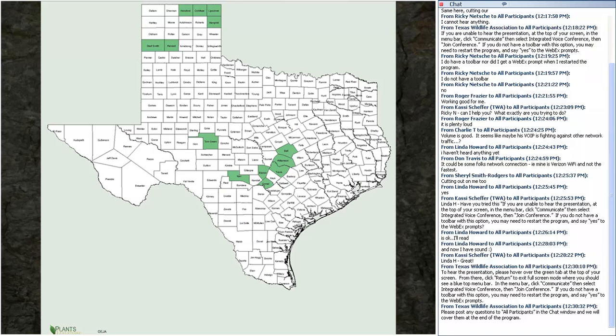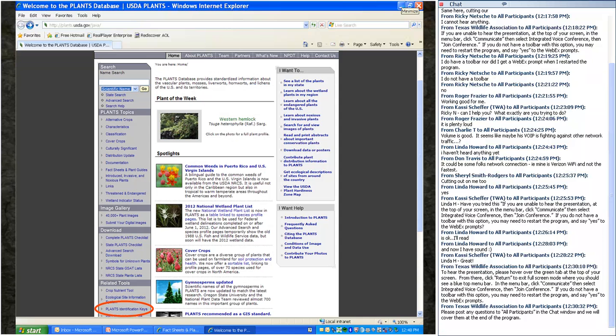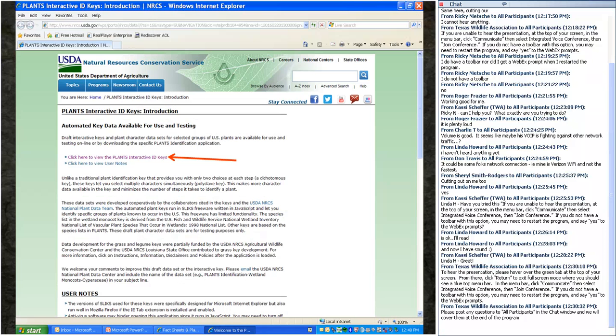Another way you can identify plants, and Lindheimer would have sure loved to have had this method, I'm sure. You can go to the plants database, look there at the bottom, and there is where we're going to talk about the plants identification key. That's what we're going to do. It's an online version. You click on that. It brings this page up. We're going to, where it says click here, the plants interactive ID keys. Click that. You've got choices: grasses, legumes, gymnosperms.